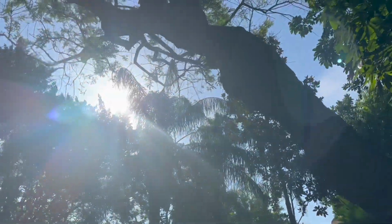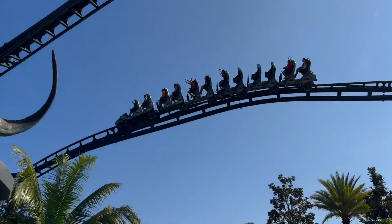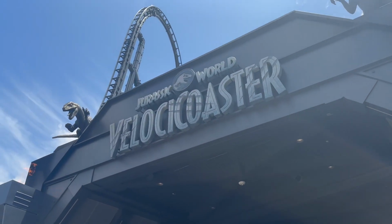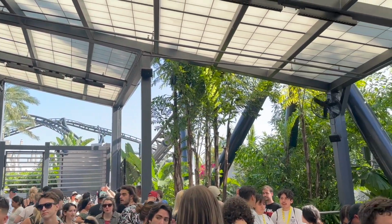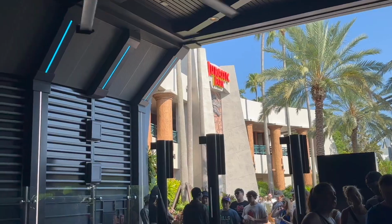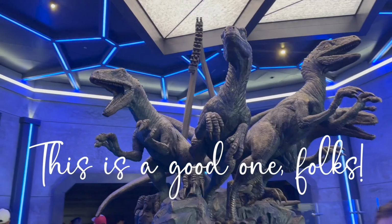The VelociCoaster. Now, I have been here as a child and as a teenager, but I have never been on the VelociCoaster, and I was a little bit skeptical because the restraints go over your thighs instead of over your shoulders, and I thought that meant it was lame, and I have never been so happy to be proven wrong because it was modern, it was new, it was smooth, and it left you with such a nice adrenaline rush. As a roller coaster person, this is a good one, folks.